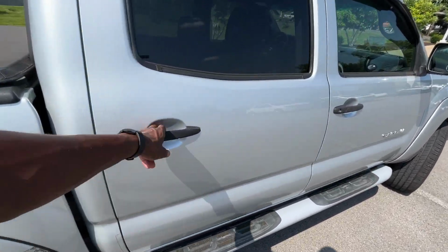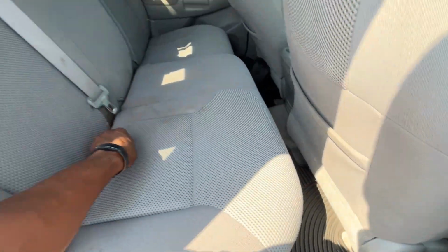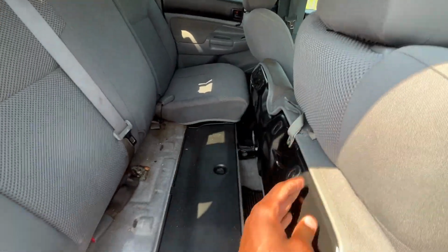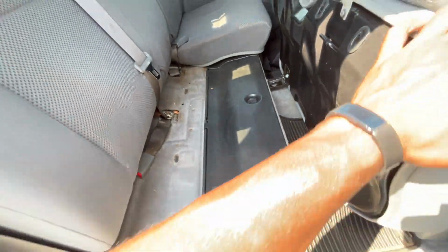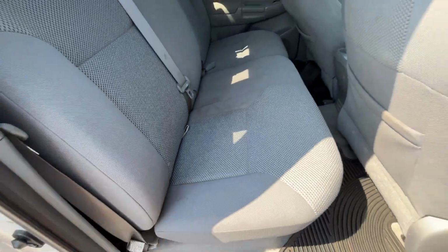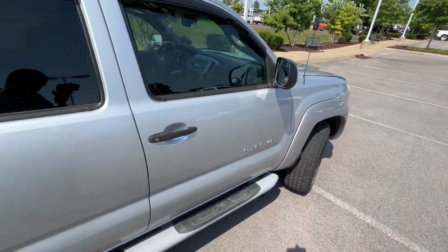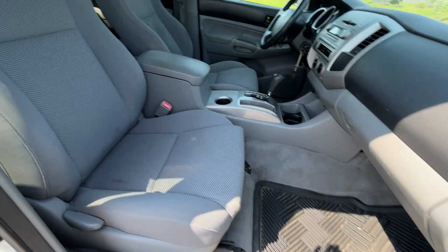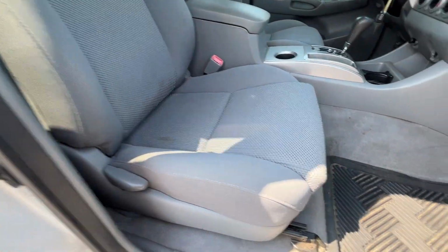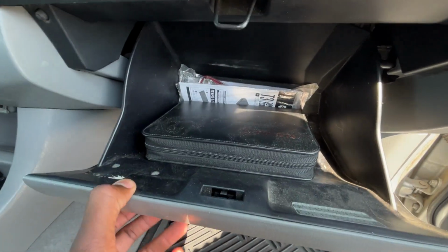We're coming back around to this side. So we can move this out of the way. So when you fold this up, you can go ahead and have additional storage. And pretty easy to just fold it back into place. And then up here we have our front passenger seat, manual seat back and seat bottom again. And there's the glove compartment.